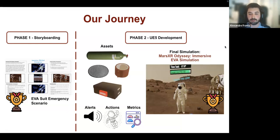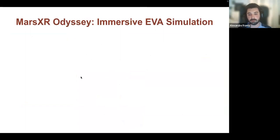Then combining everything together allowed us to play out our storyboard, which is essentially a time-constrained rescue scenario where one astronaut suffers a leak from their spacesuit, and you, the player, have to find the leak, patch it, and refill the oxygen levels of the astronaut. And important to say is that despite not having prior experience and facing several challenges, we were very eager to learn and expand our knowledge, and most importantly, also have fun while doing so. So on the next slide, we have a small demo of the scenario playing out in the engine.